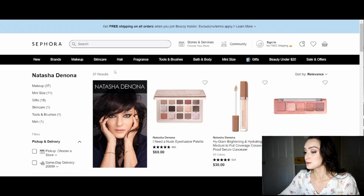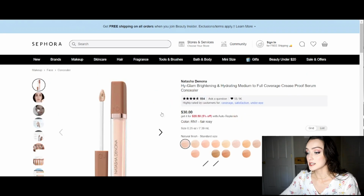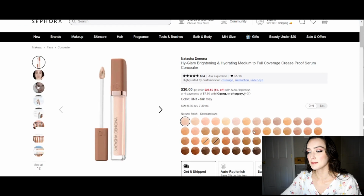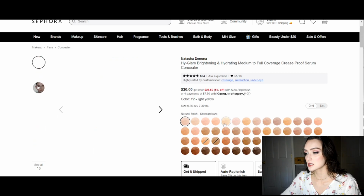I'm wearing it today. Speaking of the concealer, the Natasha Denona Hy-Glam Brightening and Hydrating Medium to Full Coverage Crease Proof Serum Concealer. This is amazing. This concealer launched earlier this year and I have been absolutely obsessed with it. It is really full coverage, but somehow still hydrating on the under eyes without slipping and sliding around. It almost smooths the under eye area. It's gorgeous.